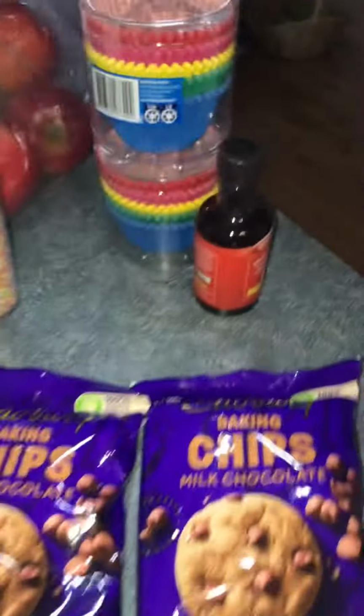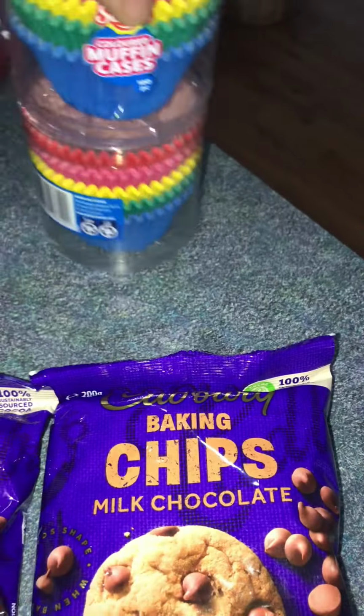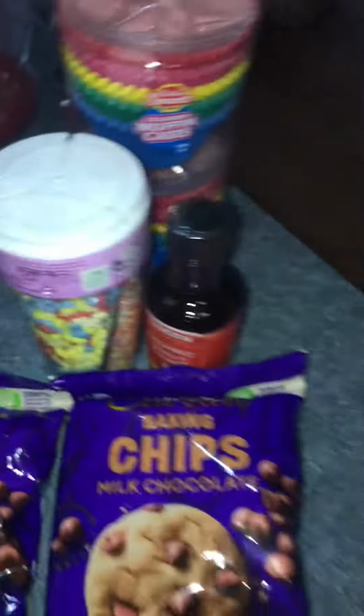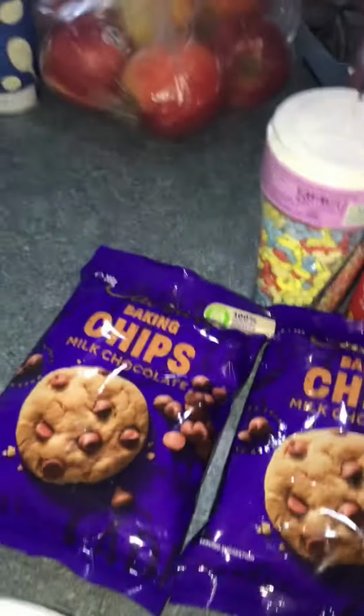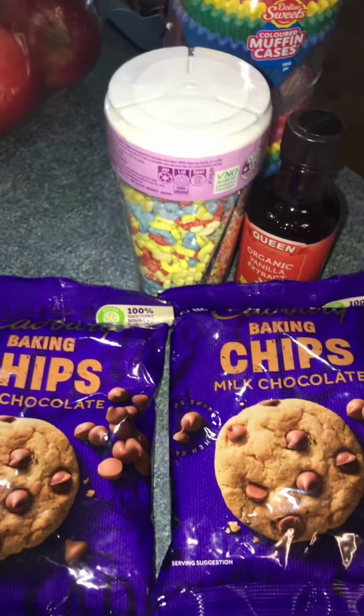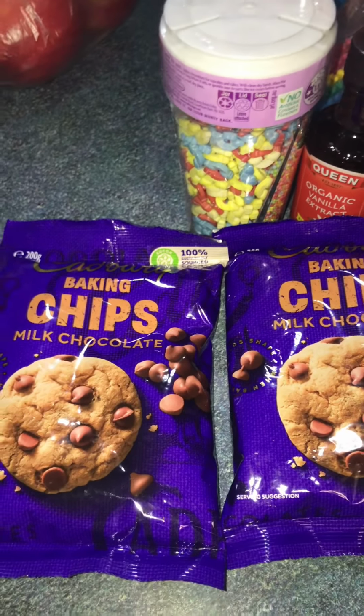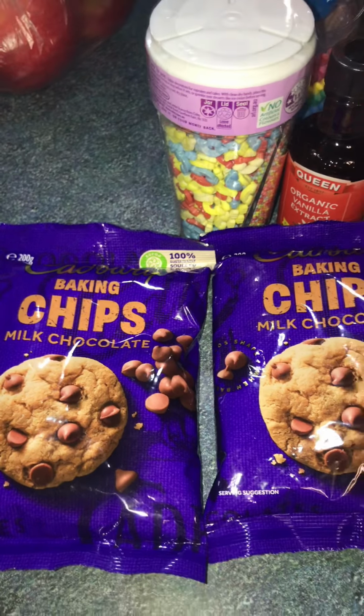I only got one, but that's okay. I also got some vanilla extract, and I got two lots of the muffin cases because I will turn these and some of that flour into muffins for my kids for their school lunches. Well, Mia for school lunches, Michaela for TAFE lunches, Jai, Jamie and I for work lunches.